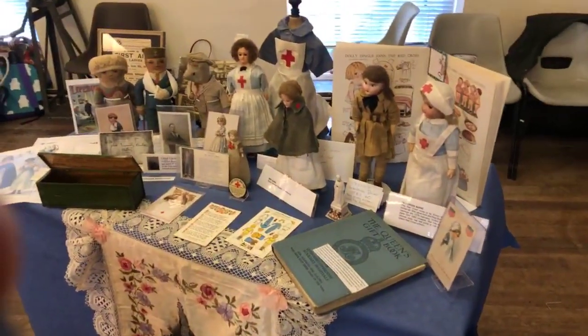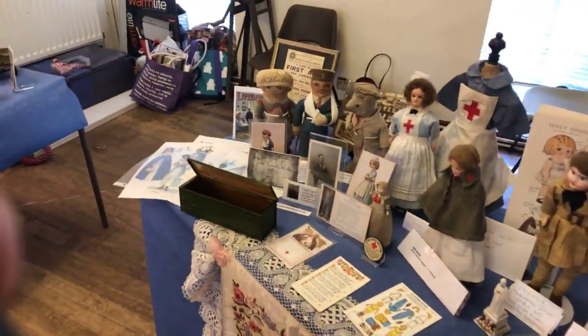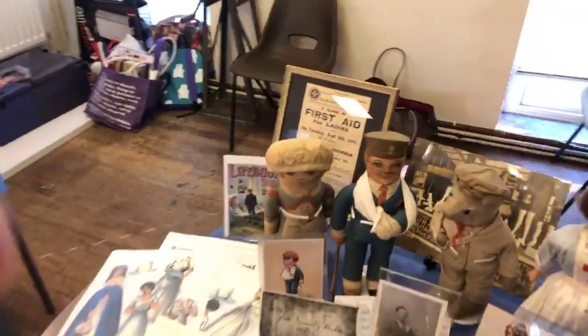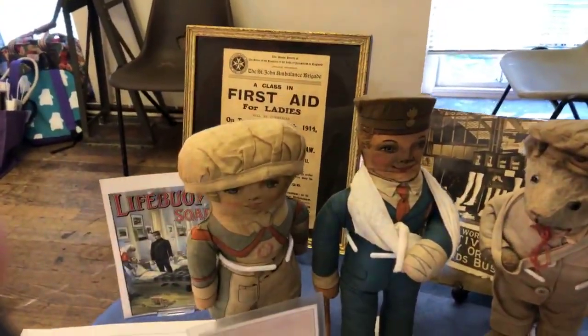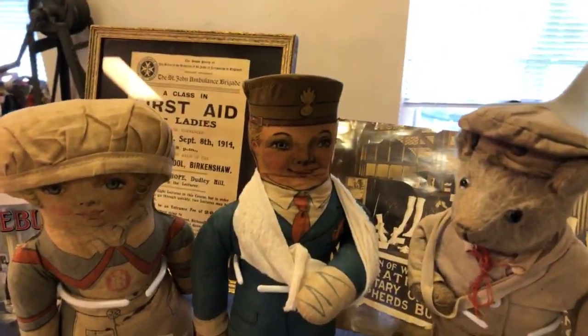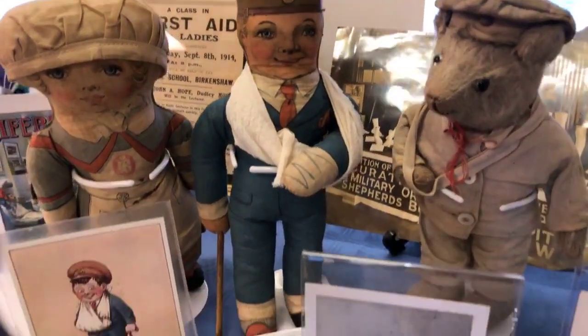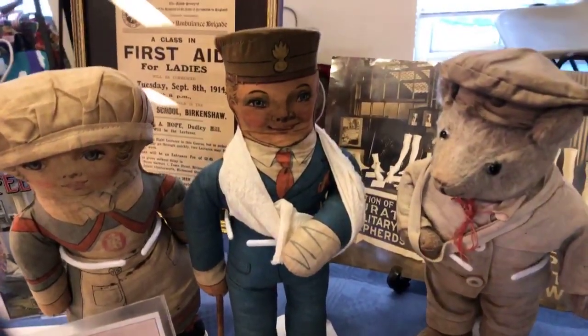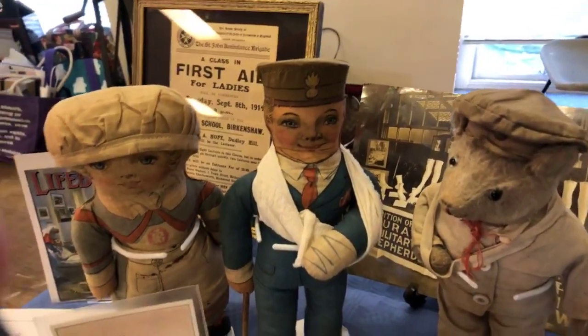Graham, what are we looking at over here? Well, thank you for the expert comment. What we're looking at here is a selection of dolls and ephemera from the First World War. The one we really ought to talk about is the one you're looking at the moment, which is the Blue Boy doll. Oh, look at him. Blue Boys were the injured soldiers that were given a blue uniform so that they didn't end up with a white feather from people that thought they should be fighting.